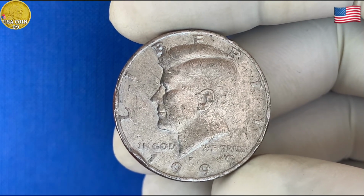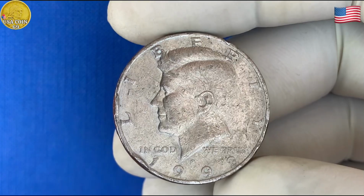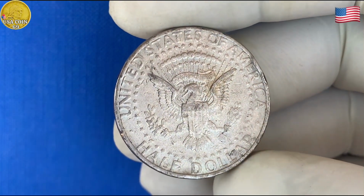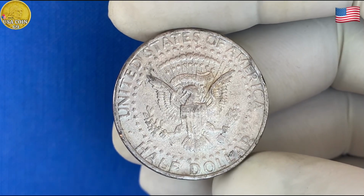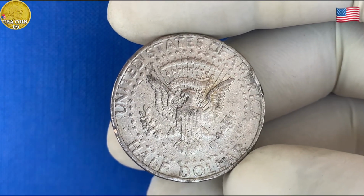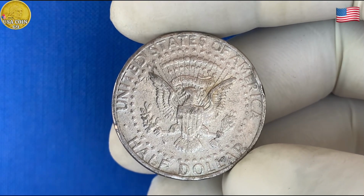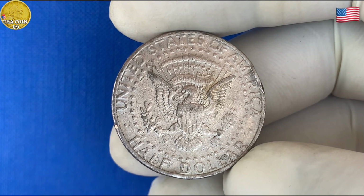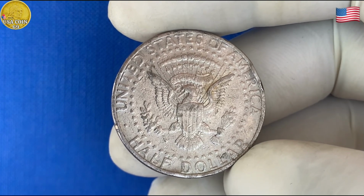Fast forward to 1992, and the Kennedy half-dollar had undergone more changes. By this time, the coin had largely been relegated to the role of a commemorative item for collectors. Circulating coins were becoming less common in day-to-day transactions, as paper money and smaller coins took over. The Kennedy half-dollar was still being produced by the U.S. Mint, but it was no longer the mainstay in pocket change it once was.